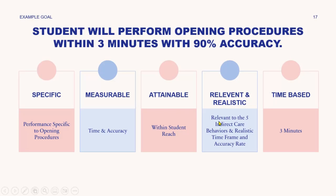Yes. The opening procedures is relevant to the 5 indirect care skills, communication, infection control, safety, privacy, and dignity. And they can perform the skill. It's a realistic time frame, okay? It doesn't take that long to knock, greet, intro, right? Address, introduce yourself, and explain what you're gonna do, and then do your little brief safety checks, right? And provide privacy. Not gonna take long at all.